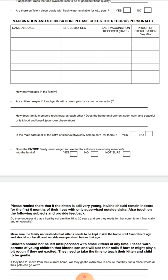If it's chaotic and people are running and children are screaming and screeching, is that really a safe place for a kitten? Is the kitten going to get tripped over or stomped on or fallen on? Definitely not for a young kitten, but if they are applying for an older cat, they are quite agile and can get out of the way if necessary. So that is why we need to put this question in there.